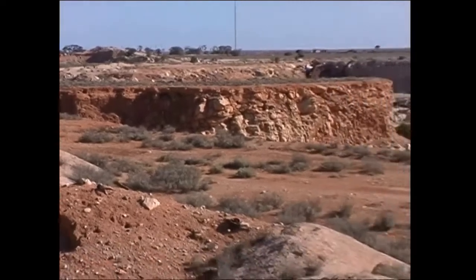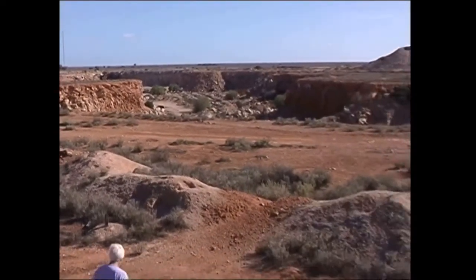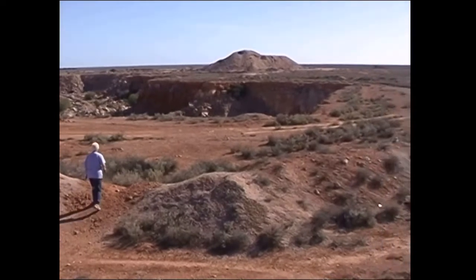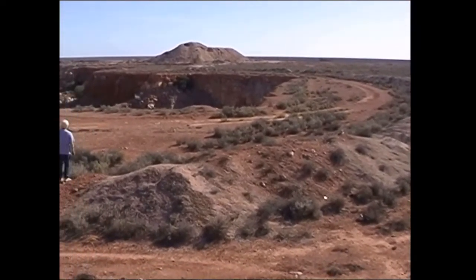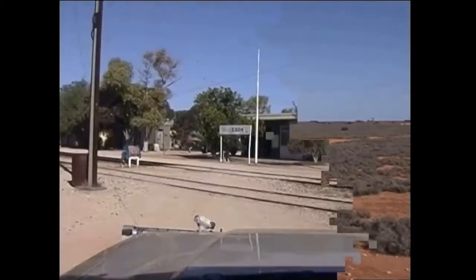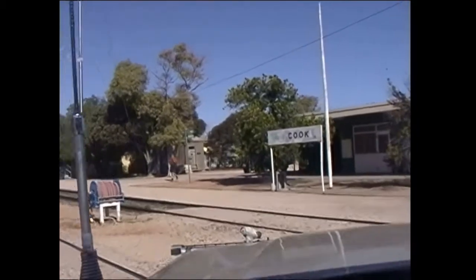Rubbish tip should last them a couple of centuries, I reckon. A huge pit. And a drive down into it. The biggest hole in the neighbourhood. It's gonna be a bit bumpy. No trains.